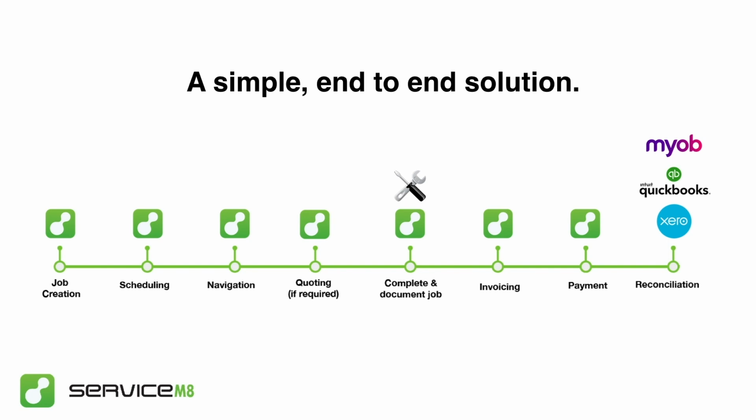You can document what's been done on site via job notes, photos, and videos, and these are saved against each digital job card. You can create and send PDF invoices on site through the app and even accept credit card payments through the app as well. From there, ServiceM8 integrates with leading accounting packages, and this means you can raise ServiceM8 invoices in your accounting package ready for reconciliation. And what this does is form this end-to-end best practice workflow of job management, communication, and accounting.